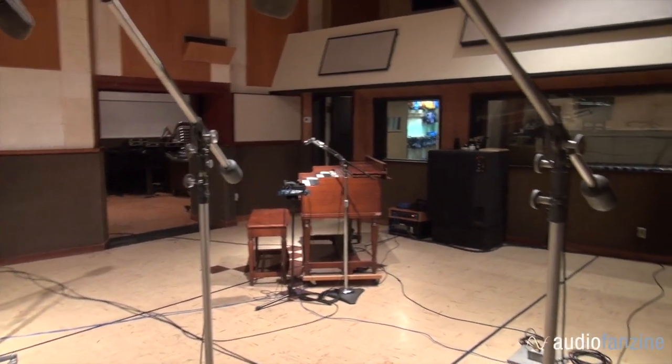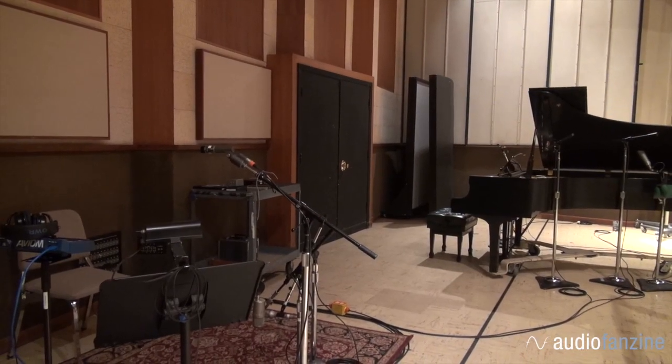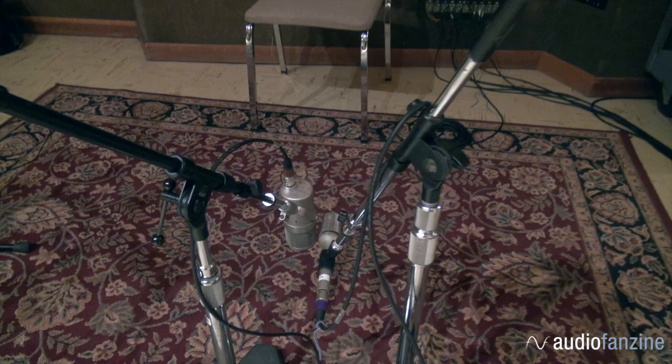And let's see what else you have set. Now this will be for Nathan's bass. Oh, okay. Yeah. So his amp will be out here, and then we'll have him in the control room, just to make communication a little easier. So his amp is going to be right where the two mics are? Yeah. So what do you got there?